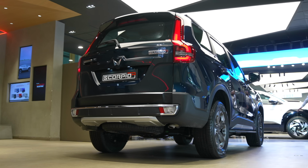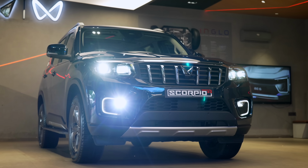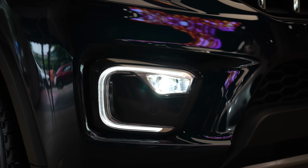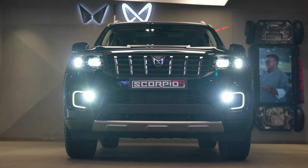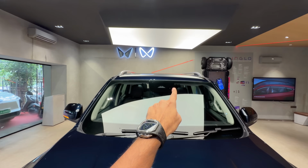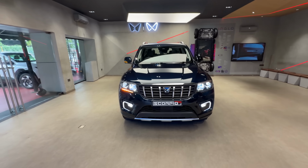Coming back to the Scorpio N, nothing has changed on the exterior front. You continue to get this chrome grille, this weird looking DRL which is like a sting. This is the fog lamp. This is the low beam which is a projector. The high beam is obviously a reflector. All LED lights. You get parking sensors at the front. There's a camera here. Obviously, there's a camera for lane keep assist, rain sensor, and somewhere there might be a radar for ADAS because it gets level 2 ADAS.